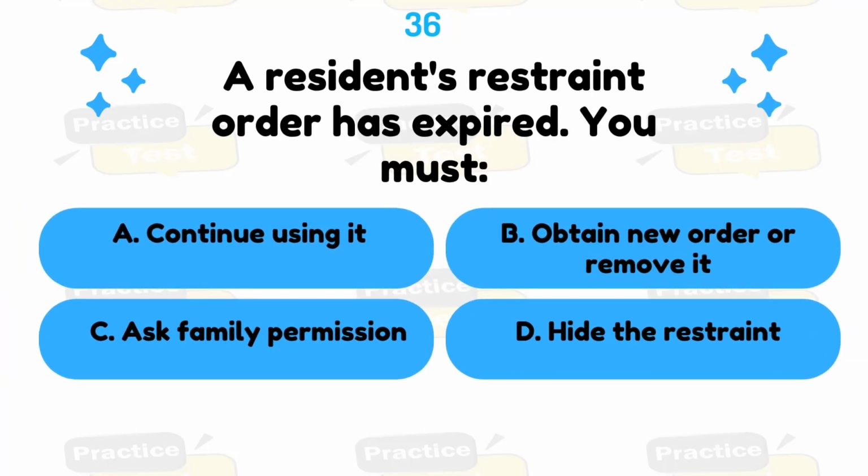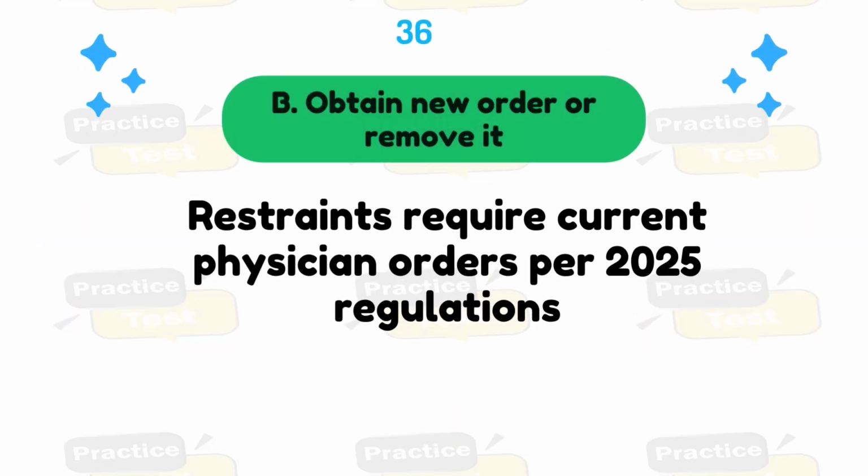Question 36. A resident's restraint order has expired. You must A. Continue using it. B. Obtain new order or remove it. C. Ask family permission. D. Hide the restraint. Correct answer is B. Explanation: Restraints require current physician orders per 2025 regulations.